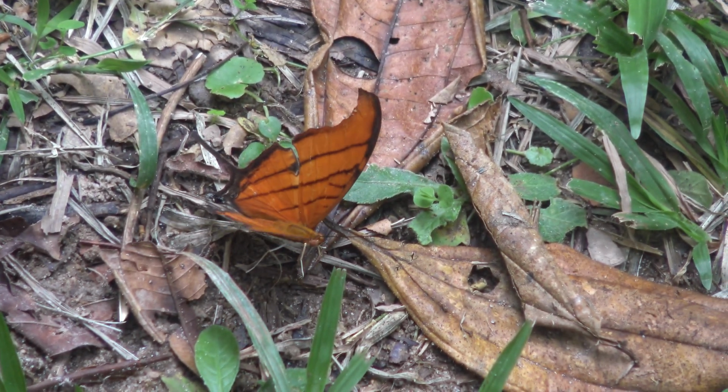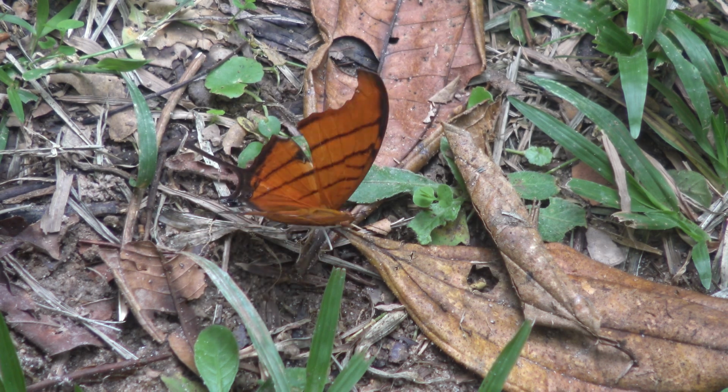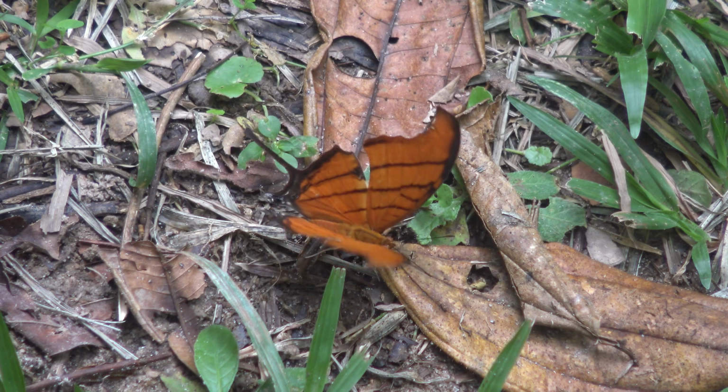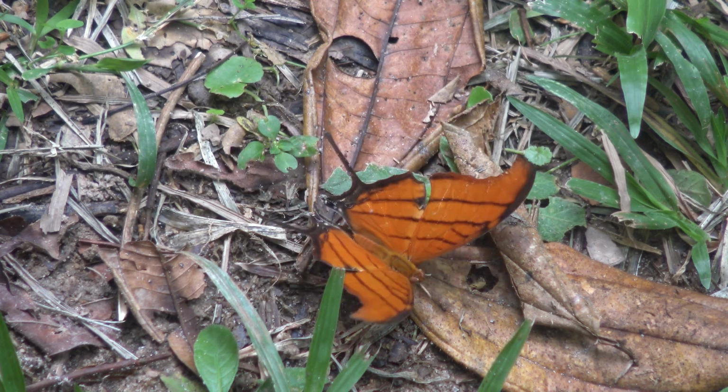Finally, some of my hard work paid off. I managed to place my camera in a position where it doesn't scare the butterfly. And wow, it's a beauty.